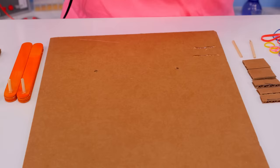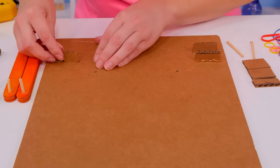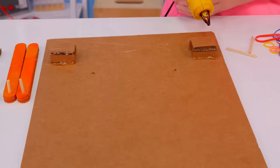All right, so we just finished building all of our materials for our flipper mechanism. Now it's time to put it together. So we are gonna start by gluing little strips of cardboard that's gonna act as the housing for our popsicle sticks. Now our popsicle sticks are going to be the controls for our flippers. Remember kids, when using things like hot glue, make sure to ask an adult for help.